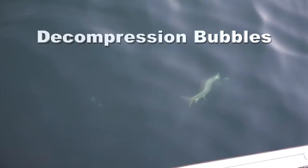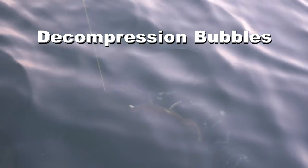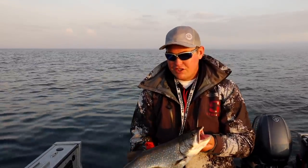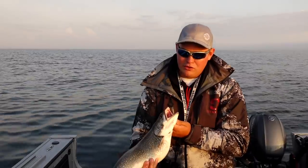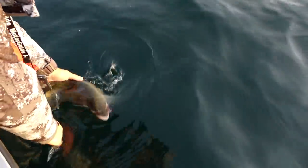But you know, when I was fighting this fish, I said, look at those bubbles. A lot of times people think when you target lake trout in deeper water, and today we're targeting them in that 100-foot range, that it's hard on them. But these fish can decompress their swim bladder, and this fish right here will have no problem going back. You could see it by the bubbles as he was coming up. It's time to put this one back.